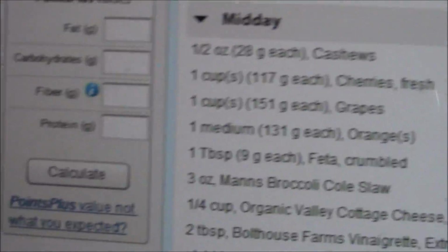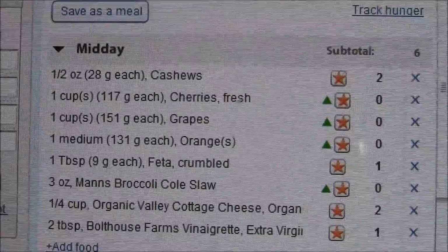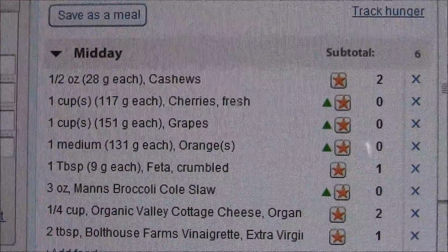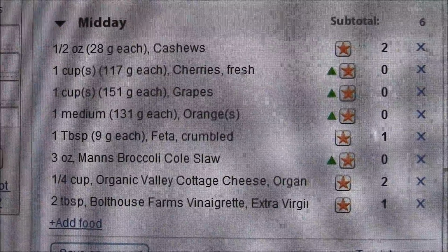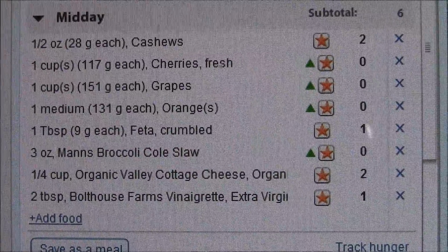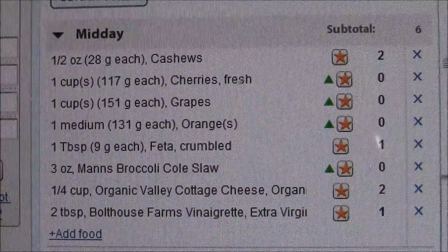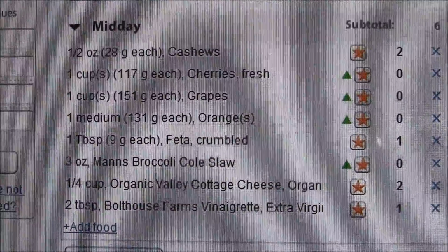Lunch tomorrow, half of an ounce of Divine cashews, a cup of cherries, cup of grapes, stop me if you've heard this before, a medium orange, 1 tablespoon of crumbled grass-fed organic feta. I'm cracking open a new package, and I got this in a regular grocery store. I am all done with the Whole Foods one that I finished up, so this will be my first time having it. 1 tablespoon, 1 point.